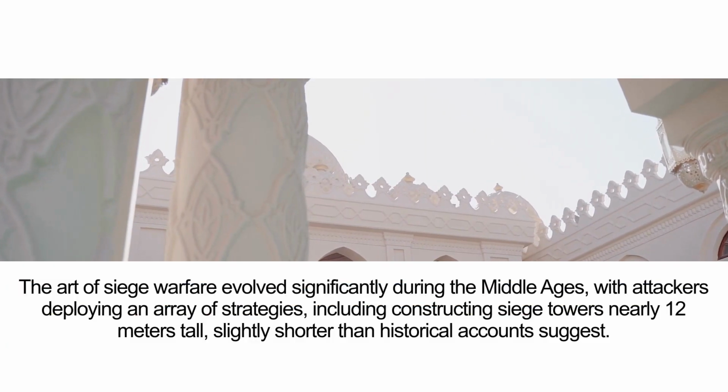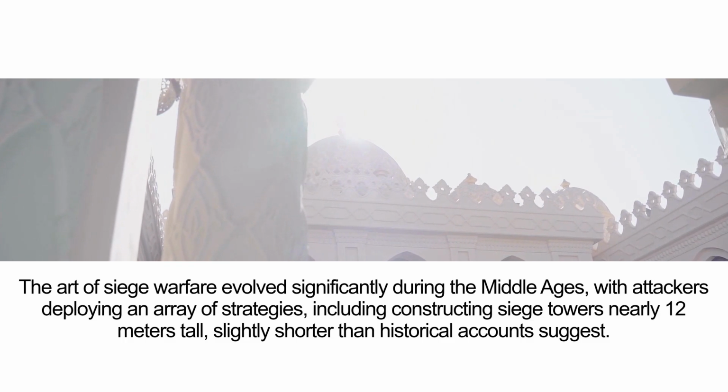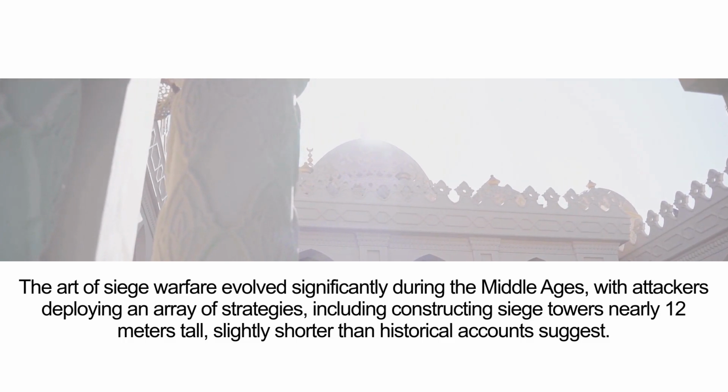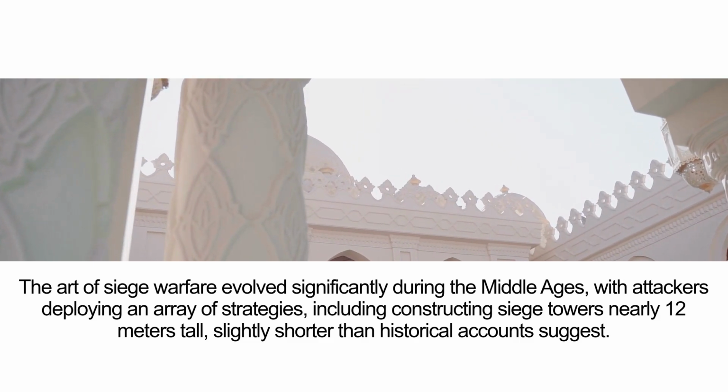The art of siege warfare evolved significantly during the Middle Ages, with attackers deploying an array of strategies, including constructing siege towers nearly 12 meters tall, slightly shorter than historical accounts suggest.